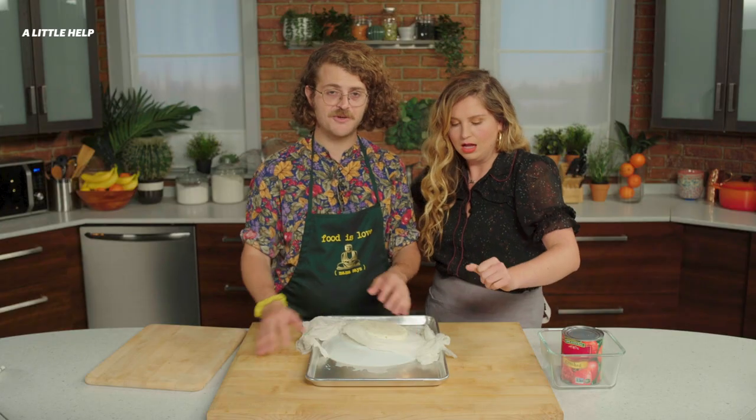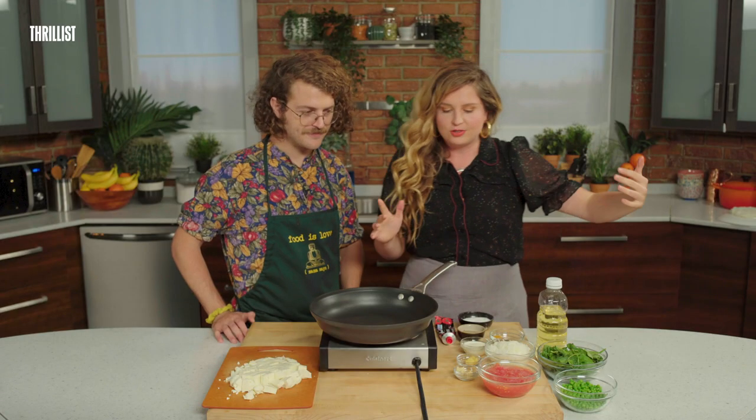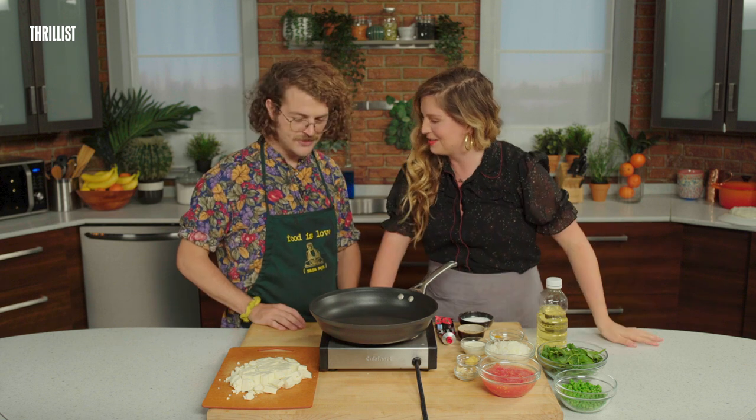We've made paneer. One of the things that's special about paneer is unlike a lot of other cheeses, this guy won't melt. Rather, it'll fry. Should we fry it up? Let's fry it down. Okay, so we have this fresh paneer. How's that taste? Chill. Delicious.